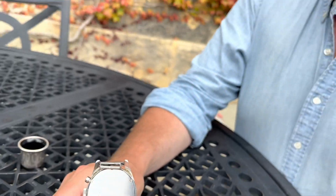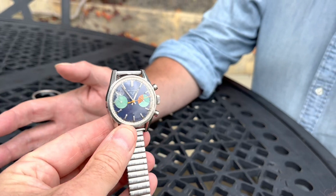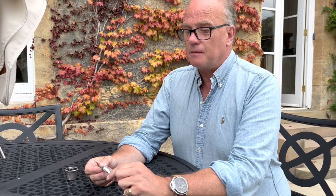Date-wise, Jonathan? Late 60s. And one owner from new? Yes. How remarkable. And the rarity is that he was actively yacht racing, and that's what this is for. And he bought it specifically for that? Specifically, yeah. So this has been in the family? Yeah, gave it to his daughter, and then she gave it to her daughter to wear at university, where it's had this pretty much been knocked around.